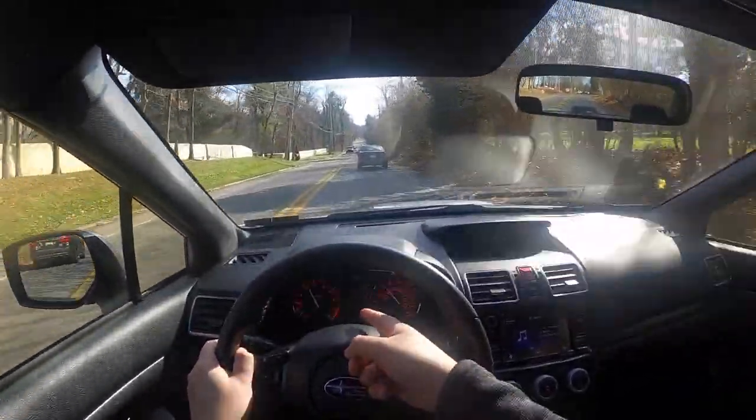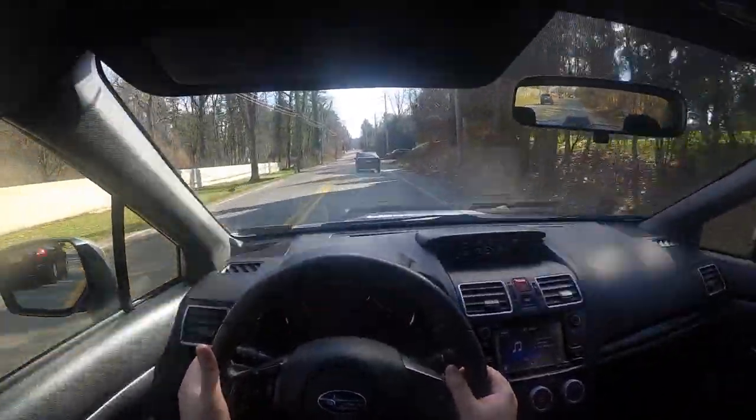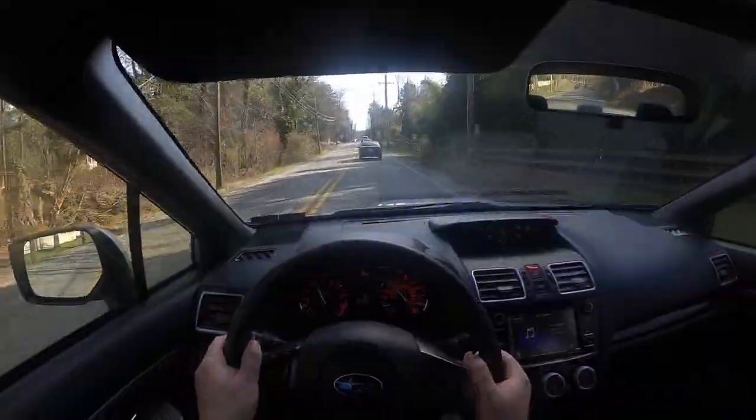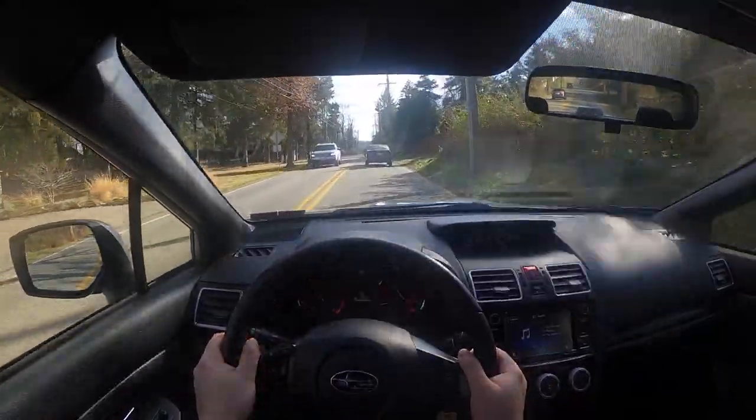I also like this display. It tells you what gear you're in. That's actually kind of useful. I checked that a couple times when I wasn't 100% sure, but yeah, very nice feature.